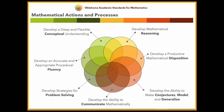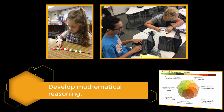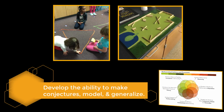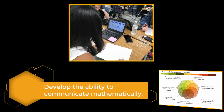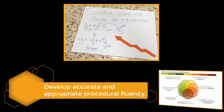Seven mathematical actions and processes drive high-level, research-based math instruction in Oklahoma. Develop a deep and flexible conceptual understanding. Develop mathematical reasoning. Develop a productive mathematical disposition. Develop the ability to make conjectures, model, and generalize. Develop the ability to communicate mathematically. Develop strategies for problem solving. And develop accurate and appropriate procedural fluency.